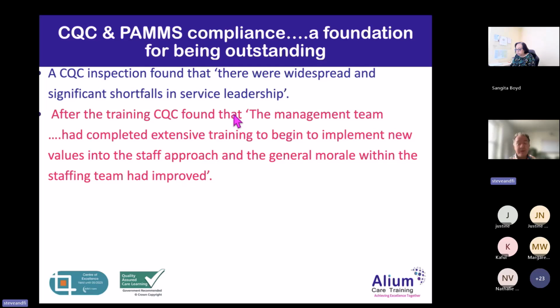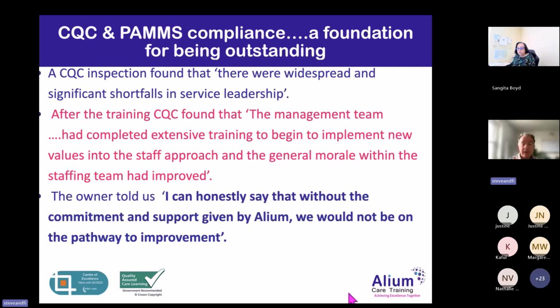And part of the CQC report then stated that the management team have completed extensive training to begin implementing new values into the service, and the general morale in staffing teams had improved. Some feedback we had from the owner of the organisation a bit further on down the process of working together: I can honestly say that without the commitment and support given by Alium, we would not be on the pathway to improvement.